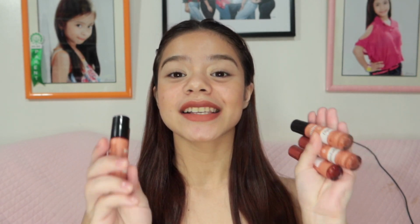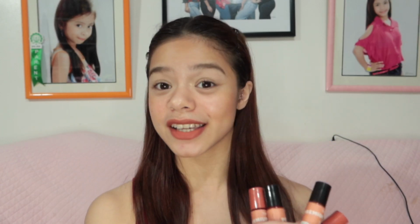And if you're gonna ask me if I would recommend these lip tints to you guys, of course, I would highly, highly, highly recommend this product. Lalo na sa mga students na nagbabudget for their lip tints, you can buy this one.